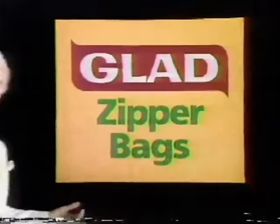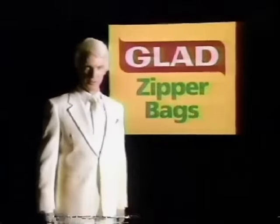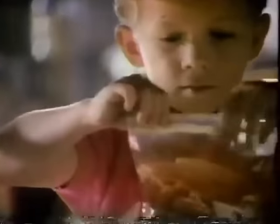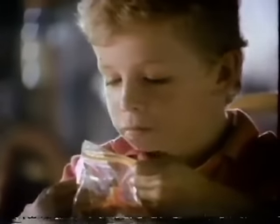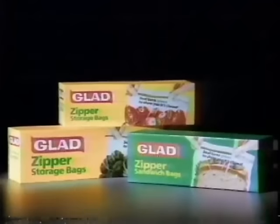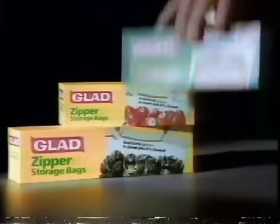Only the Glad brand of zipper bags show you they're sealed. Watch this. Glad zipper bags show you they're sealed because the Glad Lock seal changes color. Green means freshness is sealed in.